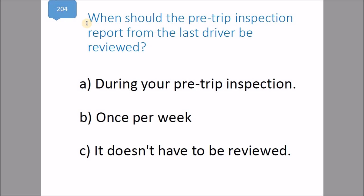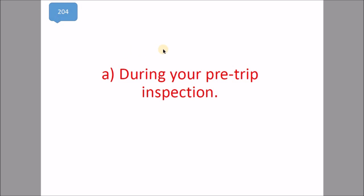When should a pre-trip inspection report from the last driver be viewed or reviewed, during your pre-trip inspection? That is correct, during your pre-trip inspection.